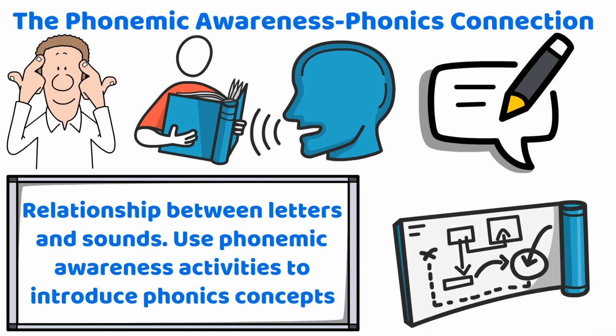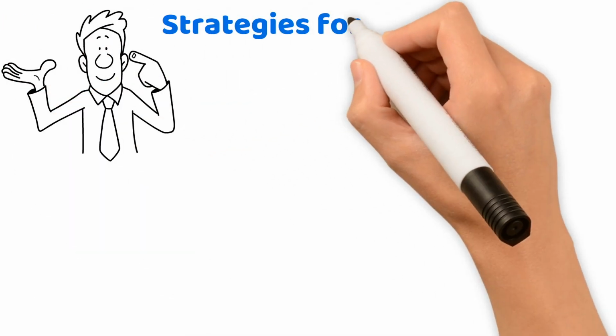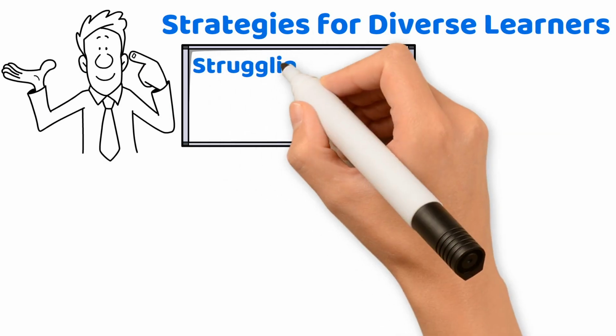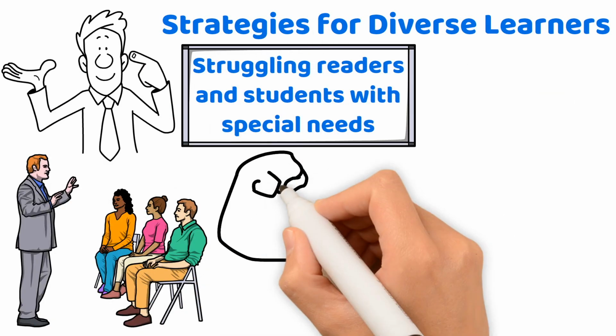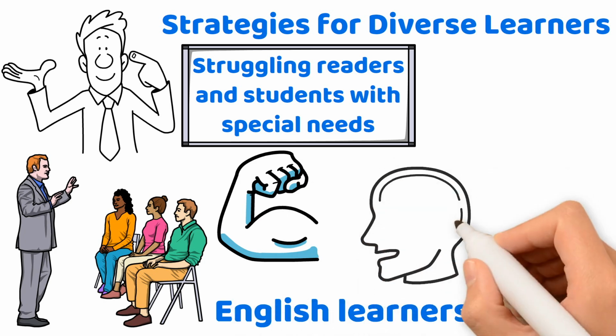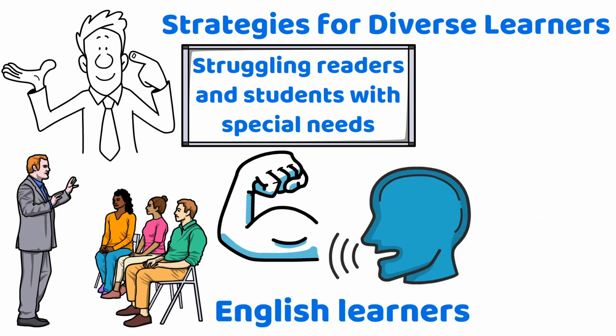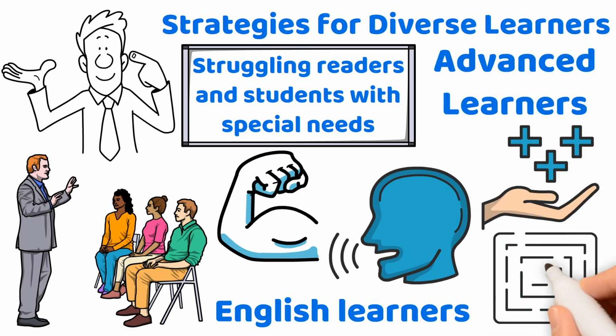to their letter representations. On test day, you'll be required to demonstrate your understanding of providing effective reading strategies for diverse learners. For struggling readers and students with special needs, focus on reteaching missing skills and using concrete examples. English learners might need extra help with non-transferable sounds, like the H sound in English. Advanced learners can benefit from increased instruction pace and more complex tasks.